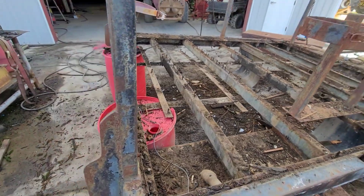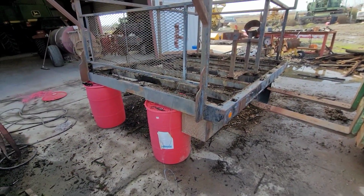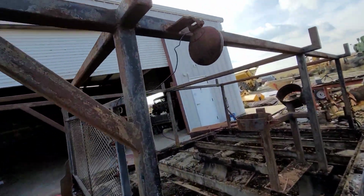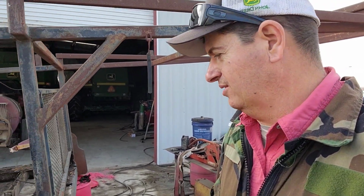Pretty solid bed just to throw this thing away. Not bad for some scrap iron. Throw some new lights up here. All I can say is this is gonna make a pretty decent little tool trailer. He's calling it a tool trailer.